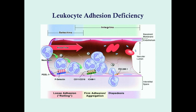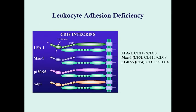And once there's a firm adhesion, you can begin the process of diapedesis. Diapedesis is just a fancy word for extravasation, where the white blood cell can then travel into the interstitial space, ultimately to the site of infection. And it's led there by chemotactic proteins. One that comes to mind is CXCL8, formerly known as interleukin 8, which draws the white blood cell down to the infection. All right, so CD18 is where our problem is. These integrins all are composed of CD18 and then a variable cluster of differentiation protein. So I'm going to concern you with 3 of these here, and that's LFA1, MAC1, and P150,95, but particularly LFA1.